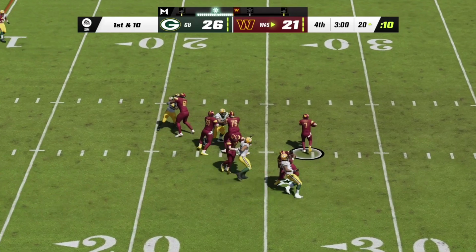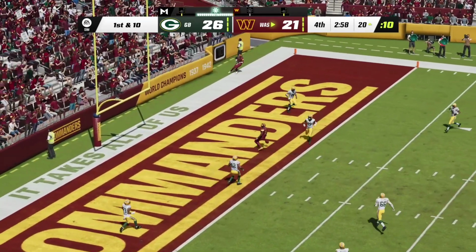From the red zone now, they'll look to throw. He's got it.